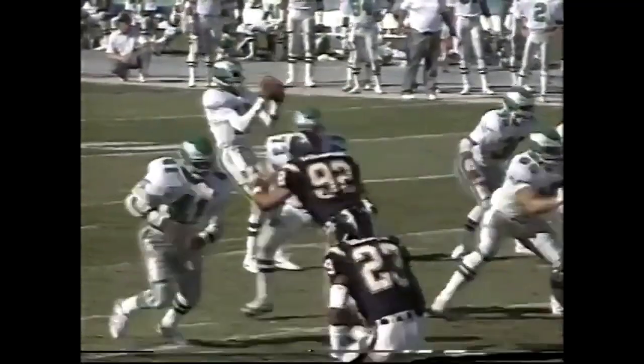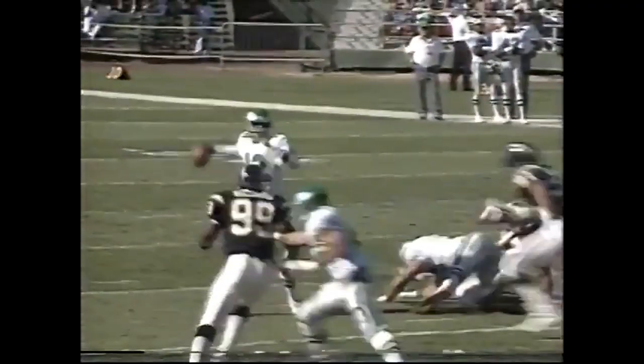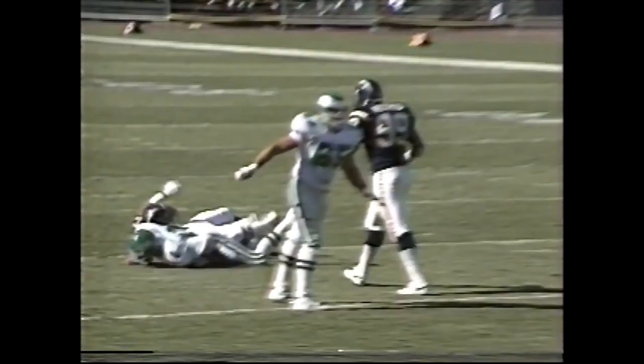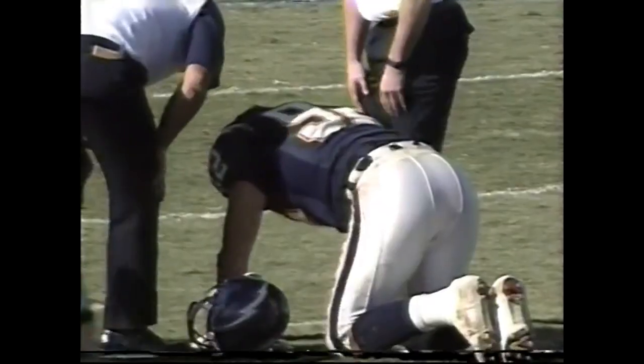Real key to this play, though. Good coverage downfield, number 1 by the Chargers. But watch Grossman, number 92. He gets underneath of Ron Heller, throws him to the turf, and then tries to flush Randall out, and indeed does. That gives O'Neal a chance to get in there and get that sack on Randall Cunningham late. In Philadelphia, they call that a butt buster. 4th down and 26. More importantly, O'Neal's play takes Philadelphia out of field goal range.